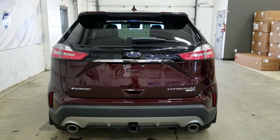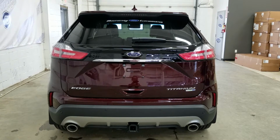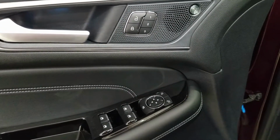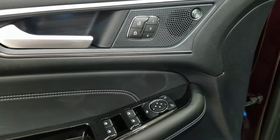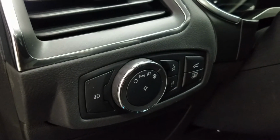We have a power liftgate with hands-free foot activation, and at the rear window we have an embedded defroster with a wiper blade attached. At the interior we have loads of driver-friendly features, including tons of door storage, as well as power locks, memory seating for the driver, power windows, and power adjustable mirrors with blind spot information system. Over at the steering column we have our automatic headlamp dial, as well as our liftgate button.